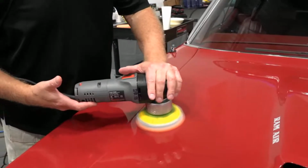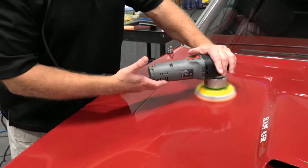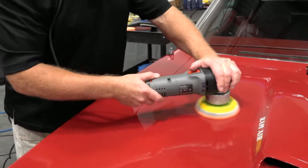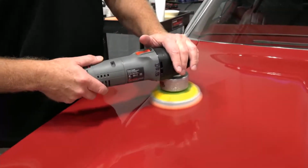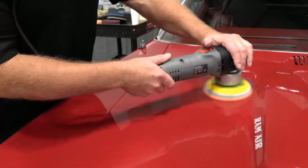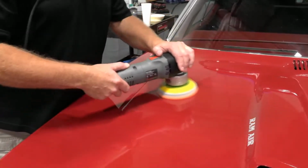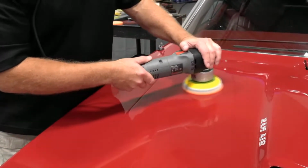I'm pretty good at guessing weight because what I've done in the past is I put a tool like this on a normal bathroom scale and do the same thing. I push on this and then look and see what the scale says. That was 2. 3. 4. And I see a lot of scratches are still in there. 5.